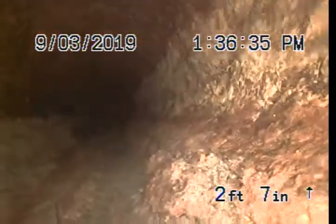I'm going to run the camera upstream towards the house and then out to the street. Okay, so we got cast iron pipe going upstream. Let me clean the lens off, whatever that is. There we go. Okay, so 4-inch cast iron pipe going upstream into the house.